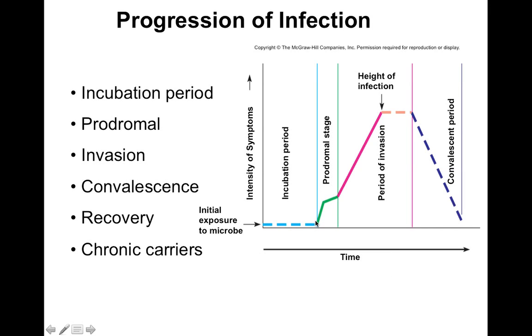Instead, you get some symptoms, but they're different symptoms. This is generally seen as a malaise or a sleepiness or being tired, or that general ickiness feeling you get when you're about to become sick. That's the prodromal phase or stage. It's where the pathogen is beginning to set up shop, beginning to become pathogenic and cause disease, but the symptoms aren't the symptoms normally associated with that disease. Then you get into this period of invasion, where you get a heightened amount of symptoms, and these are the symptoms that are associated with that disease.